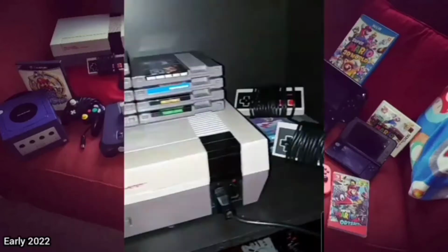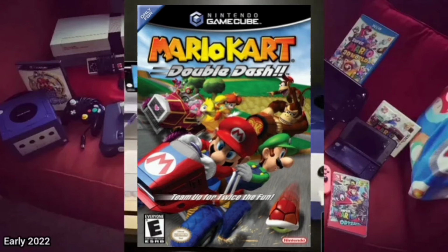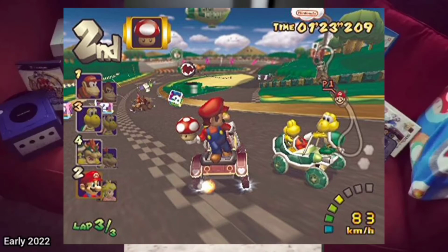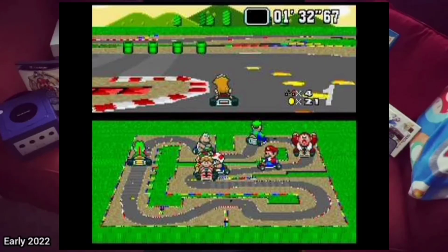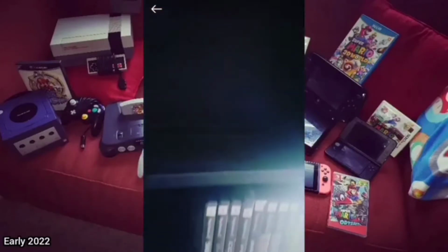Also, a bit of an oddball one here, but Mario Kart Double Dash. I've wanted that game for quite some time, and I just cannot find a good deal on it. It's crazy. Also, Super Mario Kart for the SNES. I've wanted that for a while now. And also, it just seems to be too expensive. I can't really find any good deals on it, which is kind of annoying.